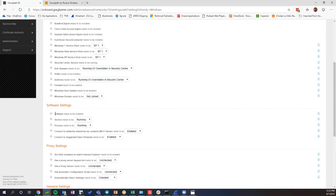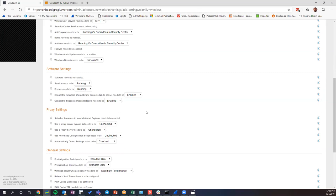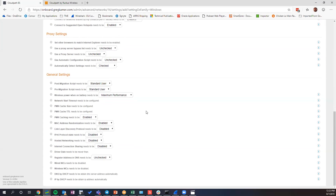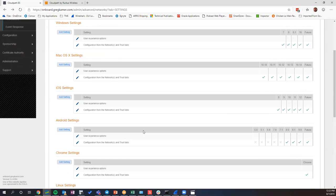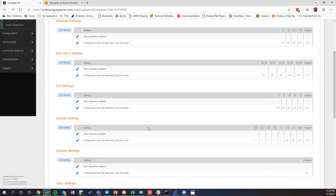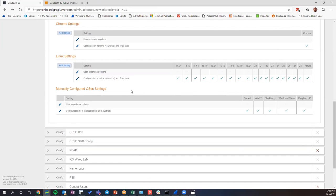You can also push software if you wish, check for services. This is what I was talking about earlier. Connect to network shared by my contacts can be enabled or disabled. You can disable that for security reasons. And then quite a few other different things that you can set here as well. You can even push out scripts if you wish. But you also will have settings for macOS, iOS, Android, Chromebooks, Linux. And then finally, at this bottom section here, these are the manually configured OSs. So for example, Windows RT, if you remember that when it was here for like a year and a half, and then Blackberries, which I don't see often, Windows Phone, God rest its soul, and then even the Raspberry Pi, if you want to onboard those on your networks as well.